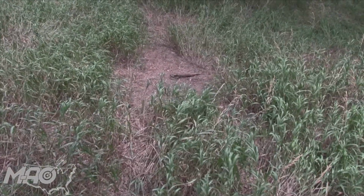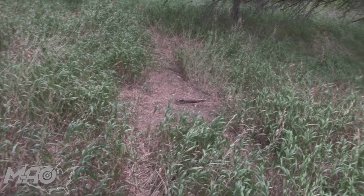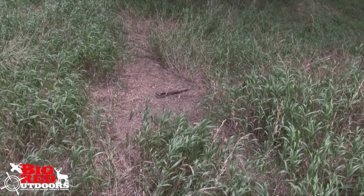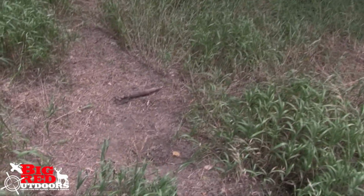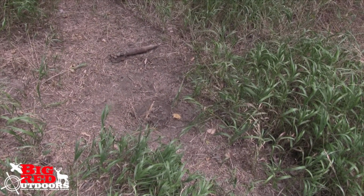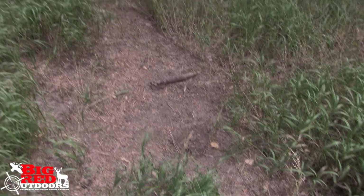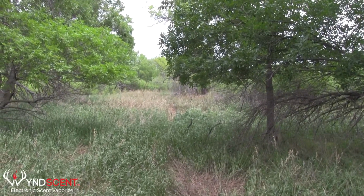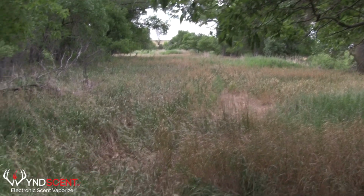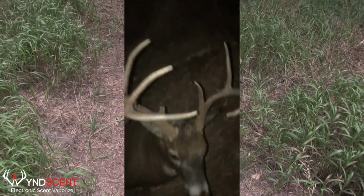Alright guys, we're at a spot. I ran my first year mineral site here last year. I just started hunting this piece last year, and it looks like they are needing some. They've been pawing at the ground, and got quite a bedding area through here, and a good trail running down through this opening cut. This is the same property I shot my deer last year, but in a different area.